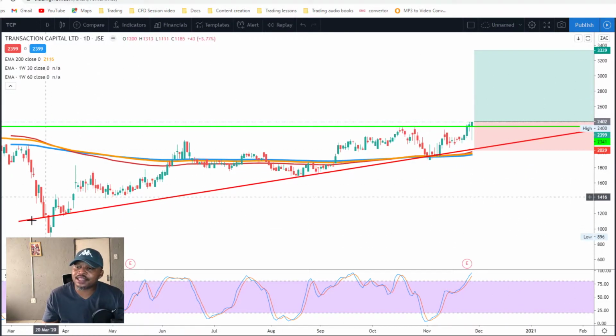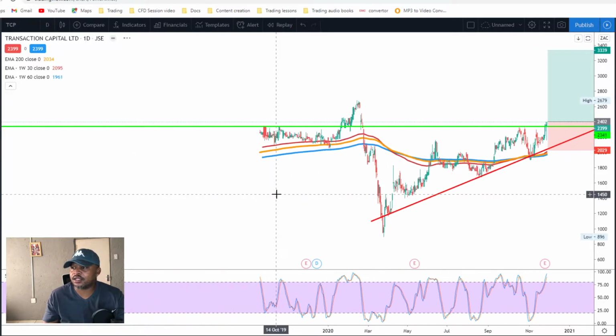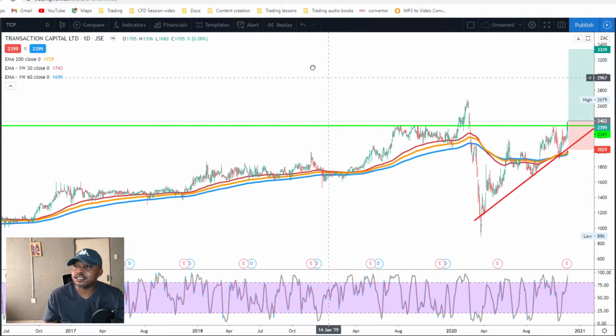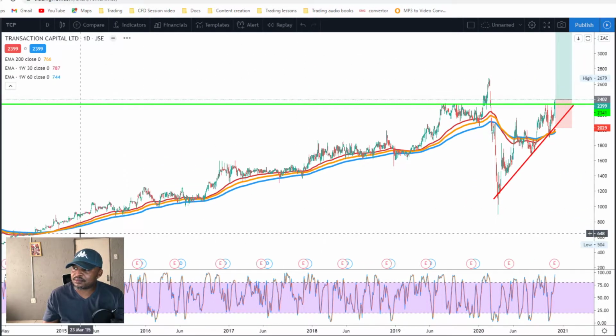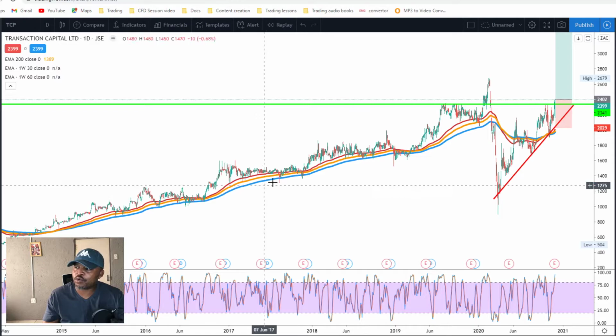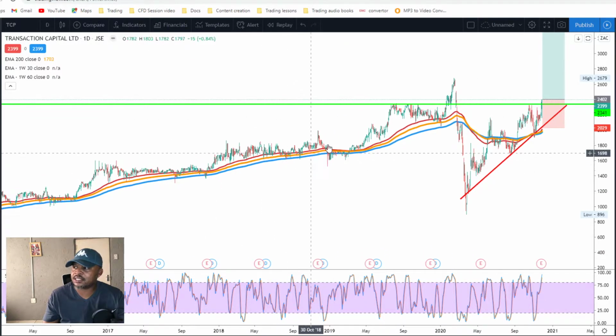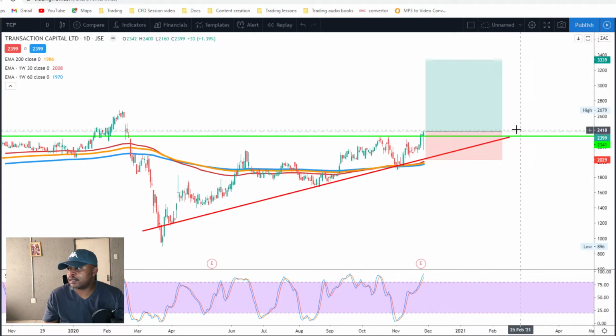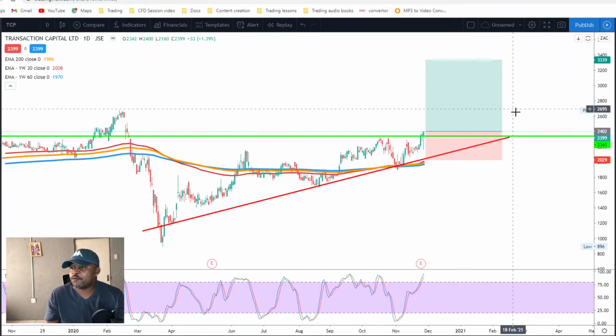and using the width of the ascending triangle, continuing that uptrend that started. The share has been in an uptrend for quite a while now. So I'm entering this trade first thing at market open tomorrow morning. I'm targeting that 33 rand level.